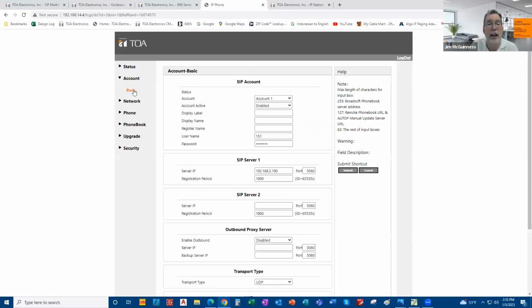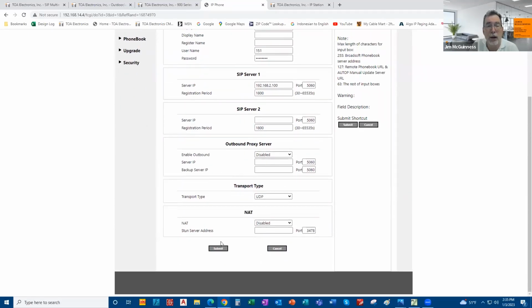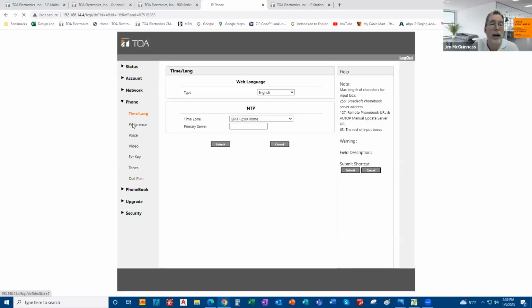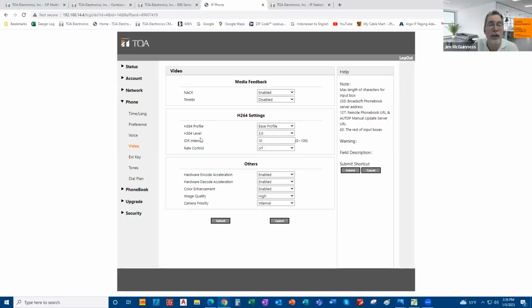And so in here, we can take a look at your account, enabled, display labels, all of that stuff, usernames and passwords, standard things that you would typically set up, your server IP address, your ports, typically 5060, or obviously it can be changed, but that's pretty typical. So all of this is in here, easy enough to set up, and then you submit it. Once you submit it, then the machine will update. You can have a network basic status, quick look type of thing. All right, in the phone, many different things you can set up. Time, preferences, voice, depending on what you need, that type of thing. Automatic gain controls, that type of thing. Your video, what your different levels should be set to.